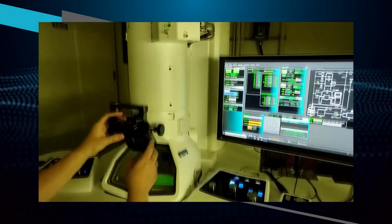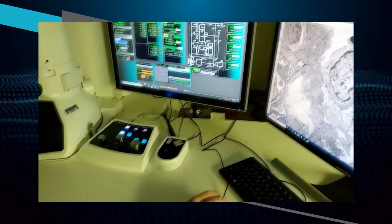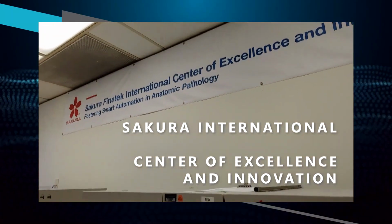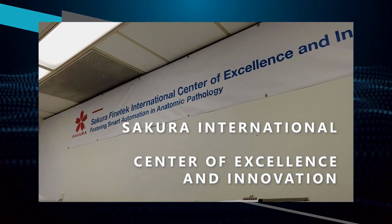We are very excited to be adopting automated embedding in a partnership with Sakura Finetek USA, as the only center designated the Sakura International Center of Excellence and Innovation. This is the beginning of our research goal to automate histology operations.